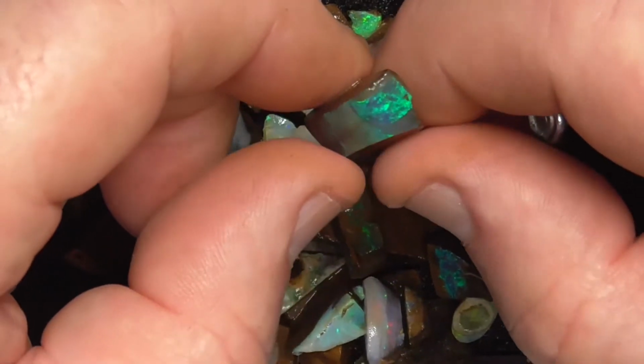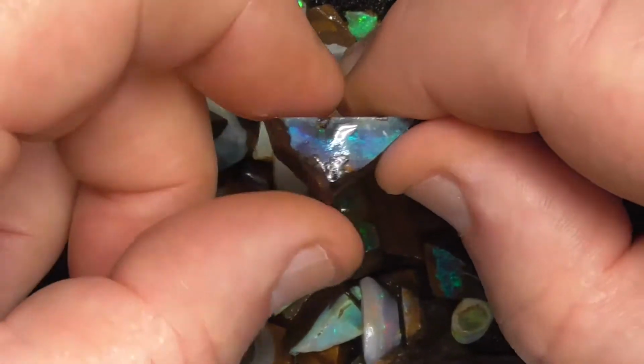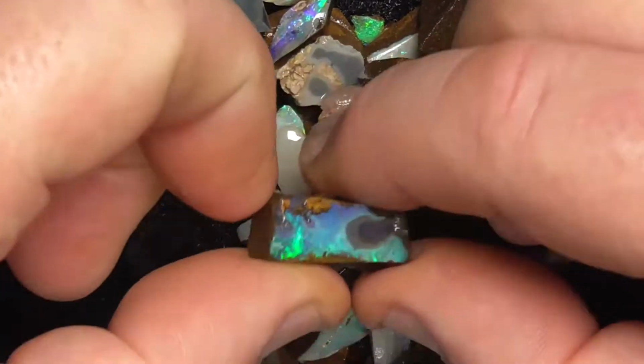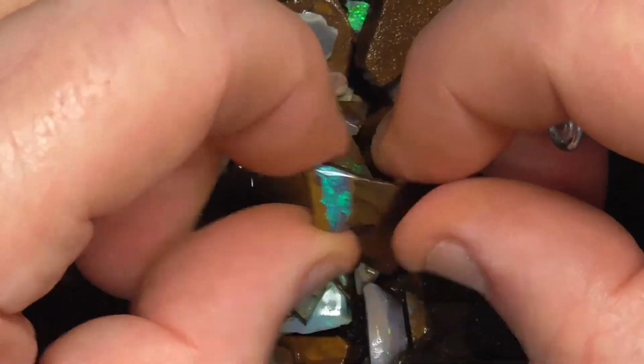That piece was a bit of Lightning Ridge, I think. Lots of little pieces, cut little stones.